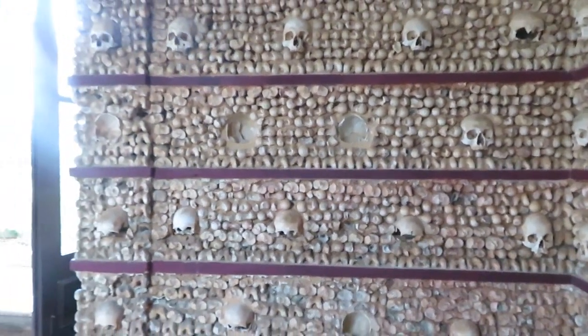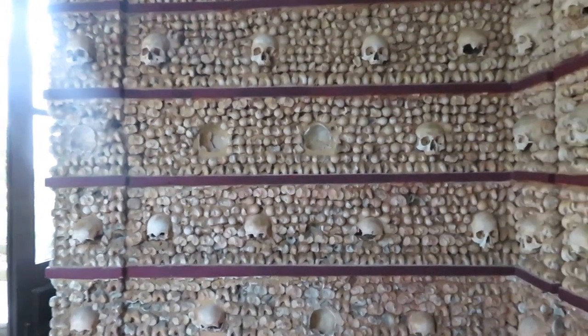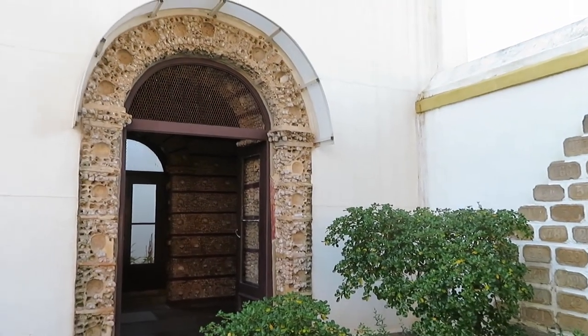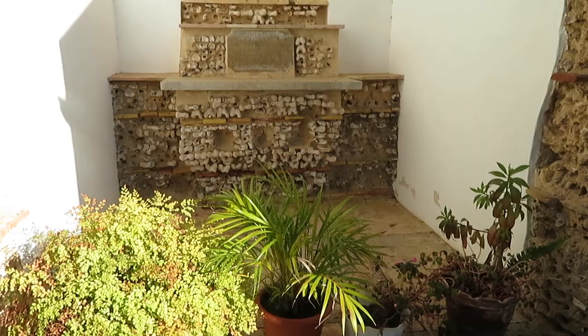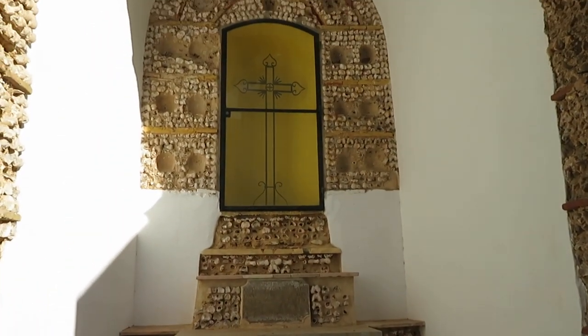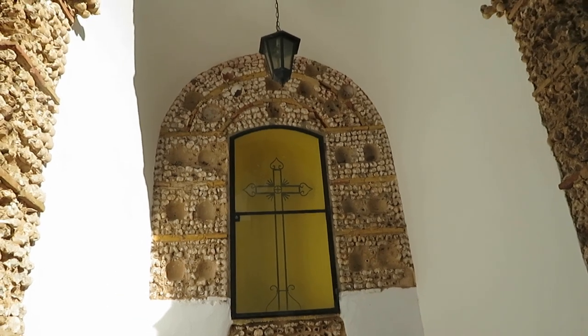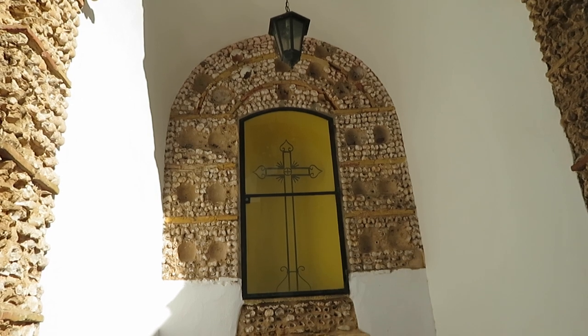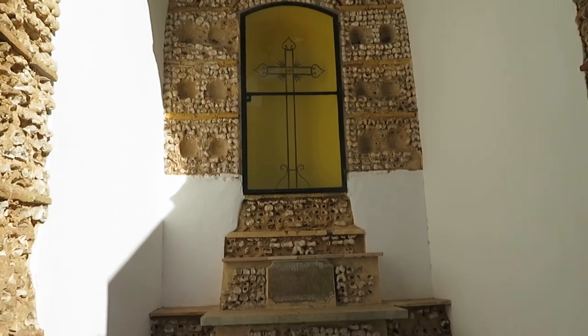Maybe they weren't nice monks, and that's why their heads got smashed in. Anyway, it's very peaceful here. This one is directly opposite the chapel, but there's absolutely no skulls here at all. I wonder if the church has removed them on purpose to make sure they don't get stolen or damaged.